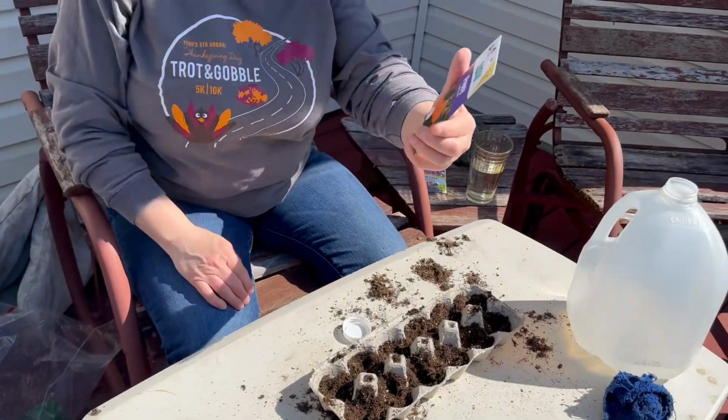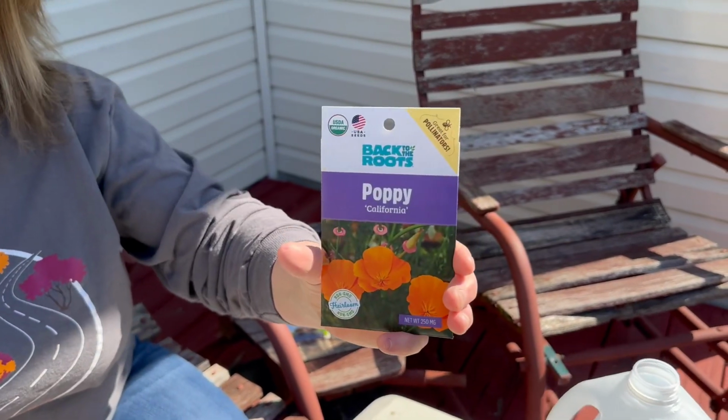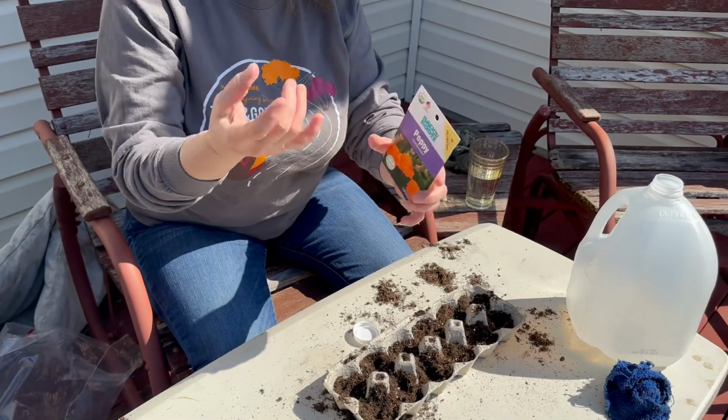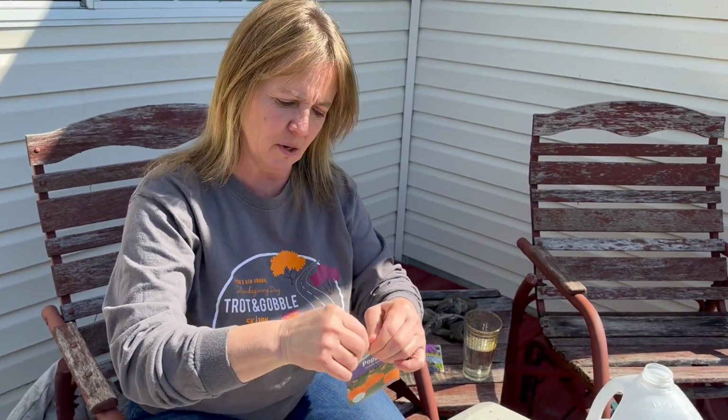Okay, so we're gonna move on. We're gonna go to these poppies. I've always wanted to grow poppies. I think they're a beautiful flower. My mother-in-law has them in her yard, but I've just never had any luck with it. So I'm going to try it this way.